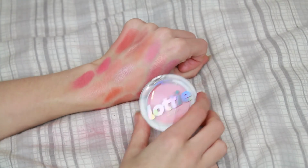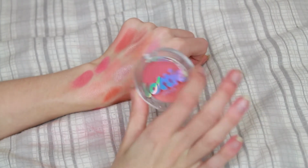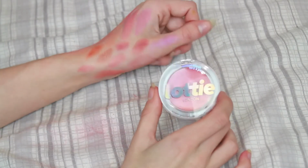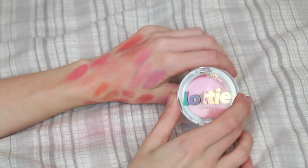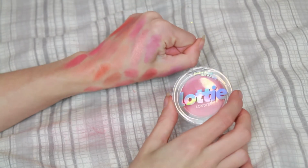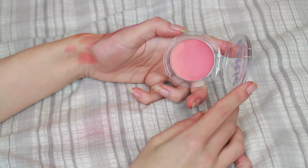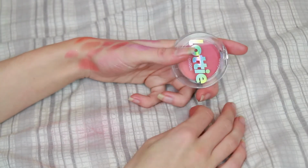It's number 10. I wish I could put it higher, but there are things that just get me a little bit more. There's nothing wrong with this at all. As I said, there's just some things that are in front. But if you're looking for a drugstore blush, 10 out of 10, would recommend.